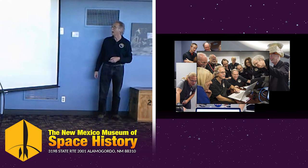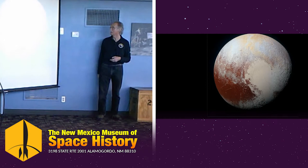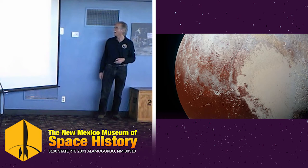Here we are seeing some of the first close-up images coming down. So this is what Pluto looked like once we got the full data down. Absolutely gorgeous pictures. Super high resolution. And it really is an amazing place.